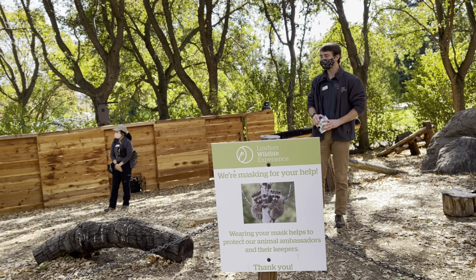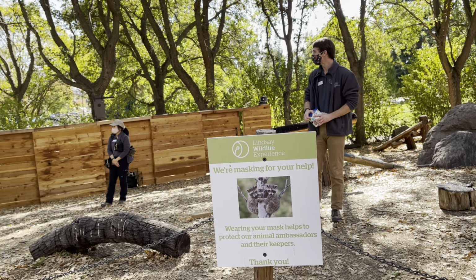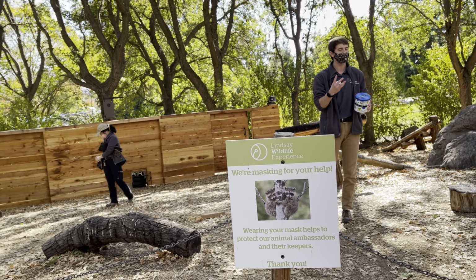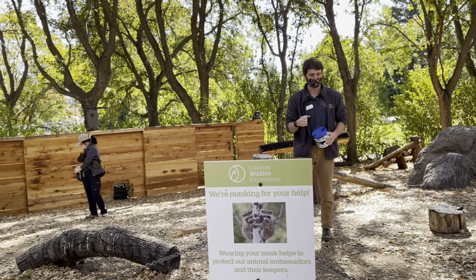Now, we have a lot of forest fires here in California. It's pretty hot here, it's pretty dry, and a lot of the CO2 we're pumping into the atmosphere is causing these wildfires, and these fires are burning down the forests that these porcupines need to survive.